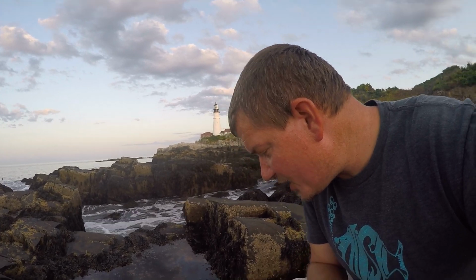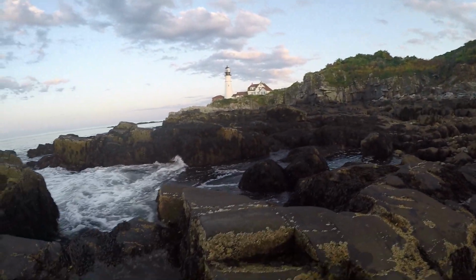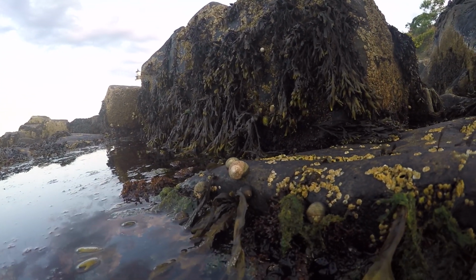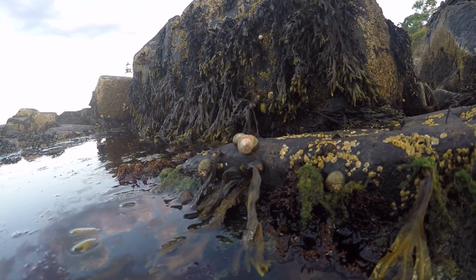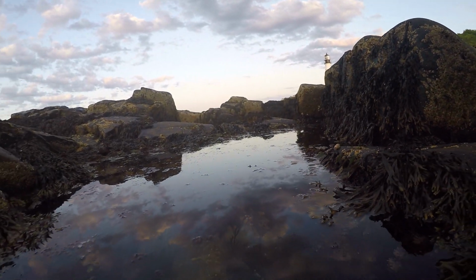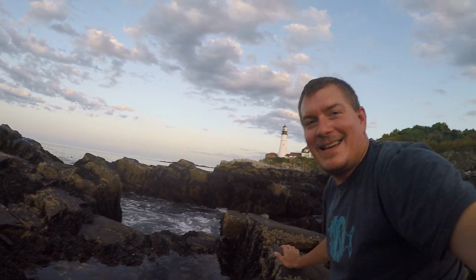So we get a lot of snails and clams. Try to show you some of those real quick. Hopefully that was a pretty good look at some of the organisms that are here in this tide pool.